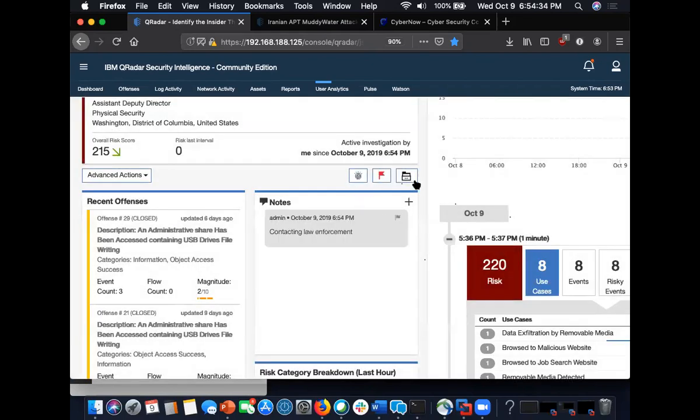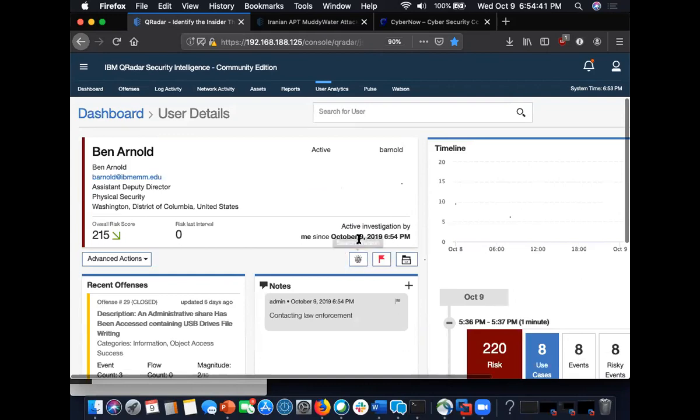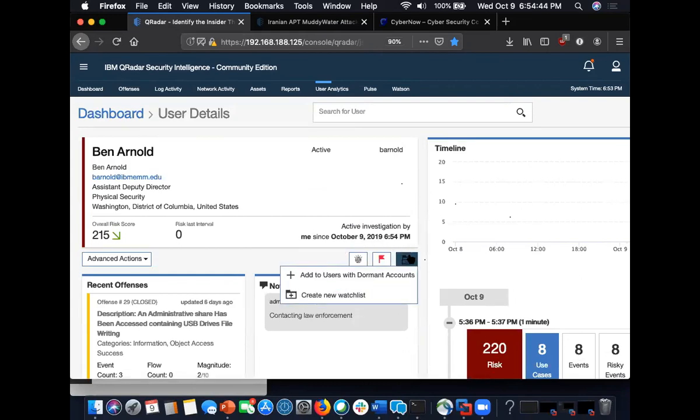And if our customer happened to have something like Watson here, we could go ahead and find that as well, or send it to there as well. We could also add them to a watch list so we keep track of what they're doing moving forward.